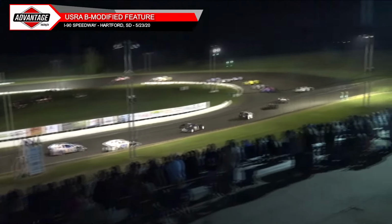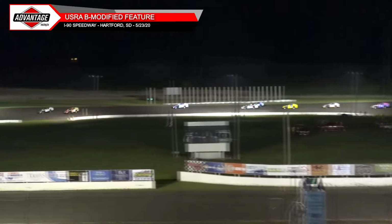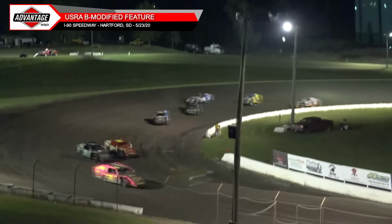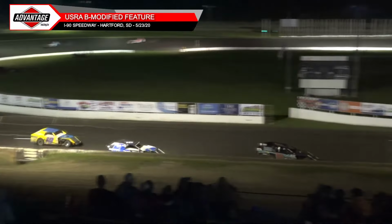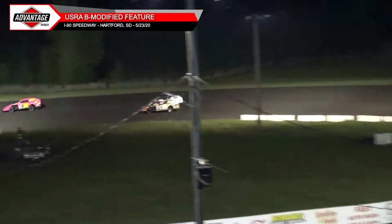There's a couple cars off the pace deep in the field, including the car who was up the front there, the 27 of Tyler Myers. He was off the pace, falls to the back of the field and takes the 22T of Tyler Tesh to the tail with him. Meanwhile, Camden Myers on a tear. Saw him win his heat race, but he's got a big battle on his hands now.